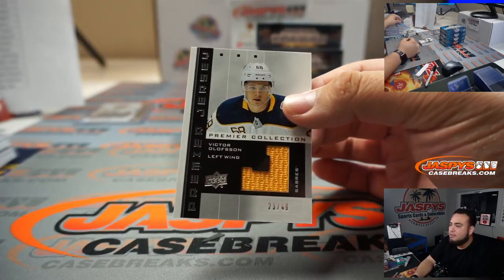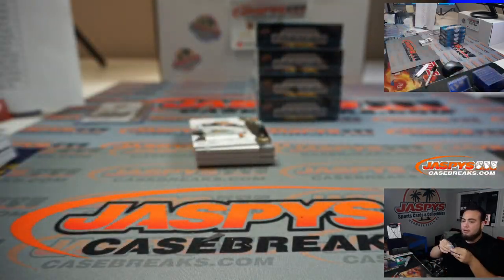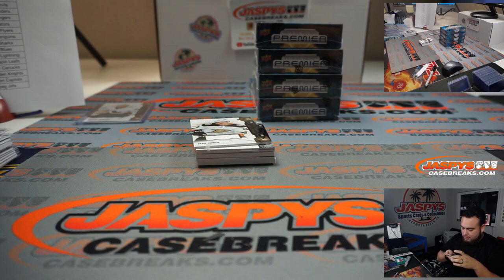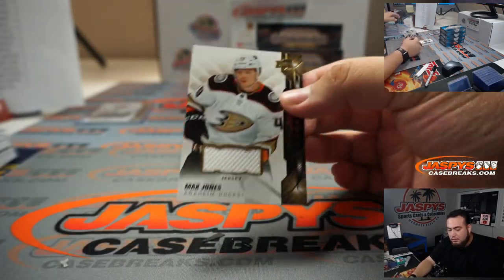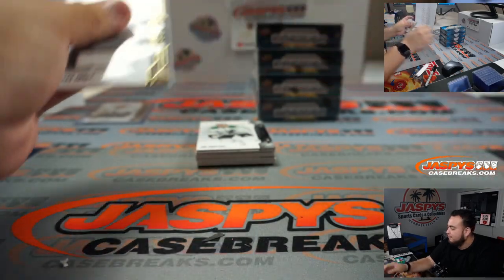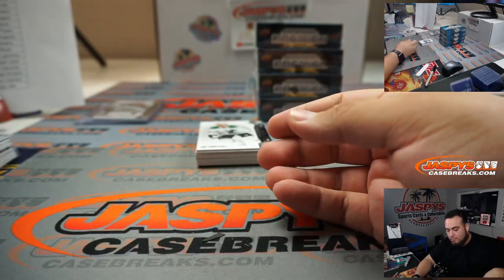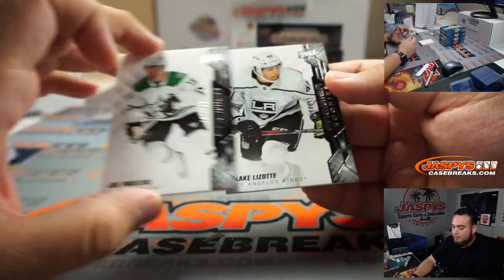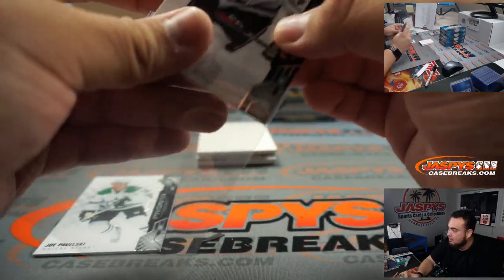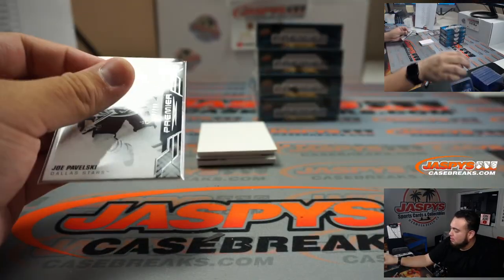We got Victor Olofsson, 23 out of 49. That's 3, going to William. And again, whoa, what is this? Everyone's gonna have a shot at that Max Jones. Joe Pavelski for the Stars and Blake Lizotte for my Kings. And Dallas Stars, 162. Another one for spot 2.